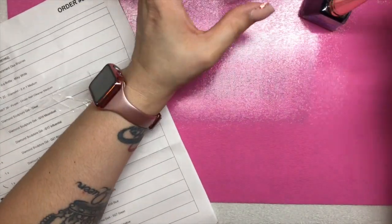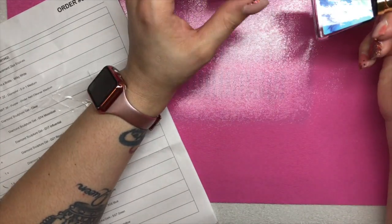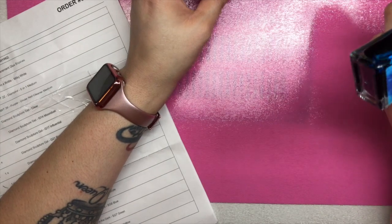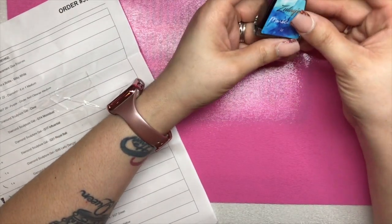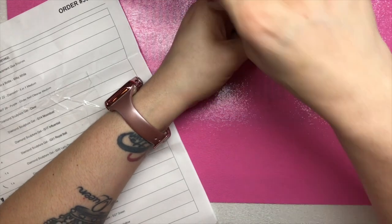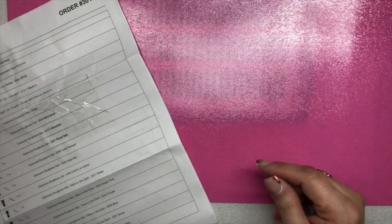And I figured if I have other brushes, in the form of a polish bottle or anything like that, I have replacements for them. So that's what I bought this for.